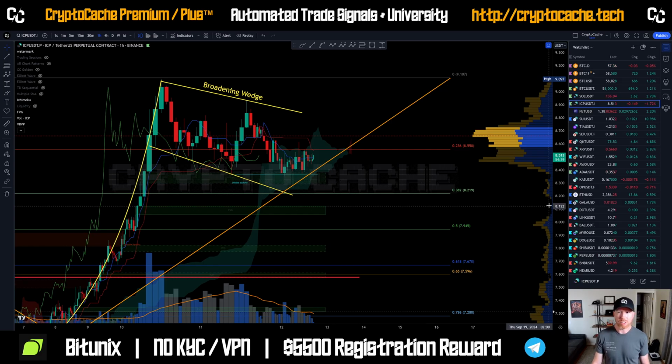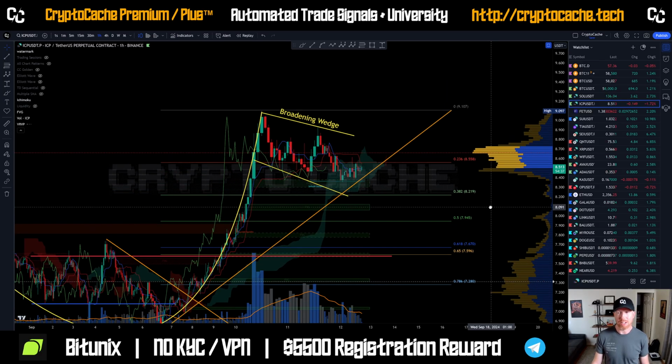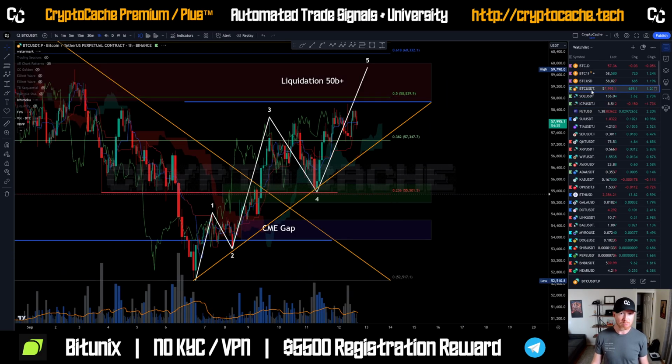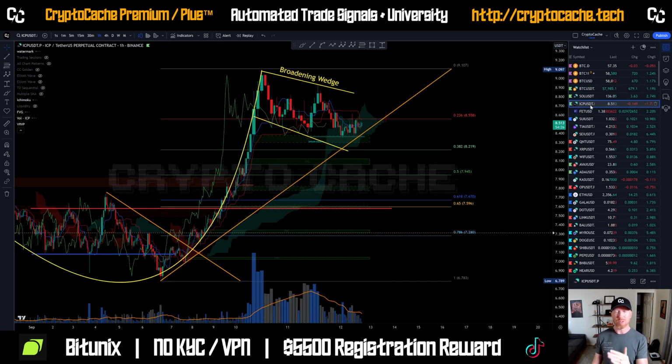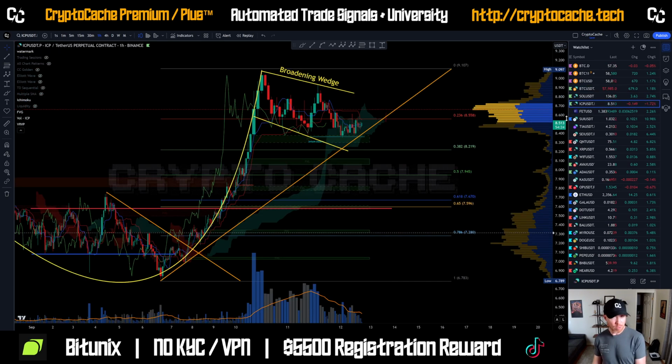But once more, coins like this have a tendency of taking off at strange times, and especially if Bitcoin can maintain and break, I think we're going to be looking pretty good. But there's no doubt that ICP has been poorly responding to Bitcoin's increase, and you would expect Bitcoin's price movement to the upside to respond correctly here for ICP. It was until it didn't, right?